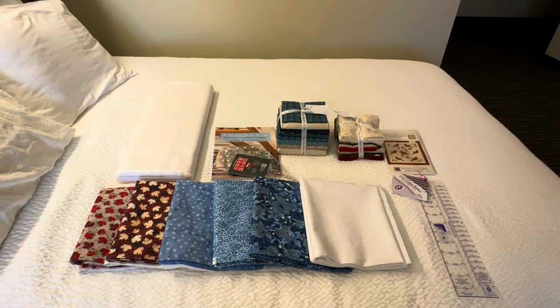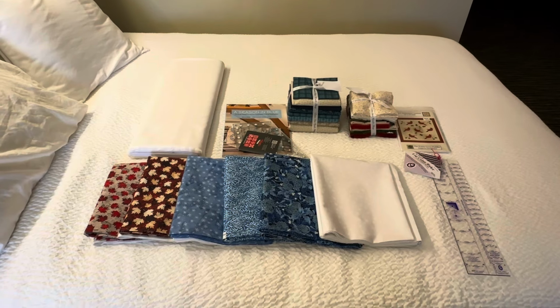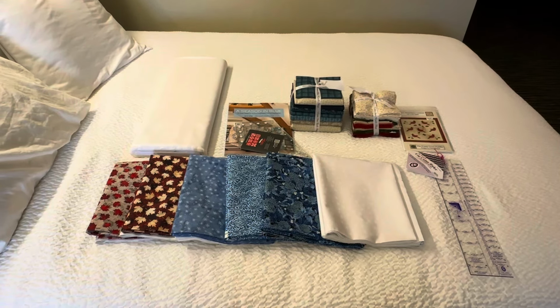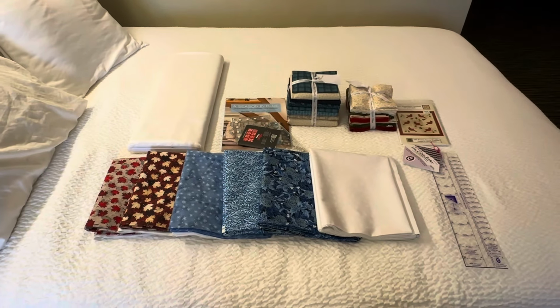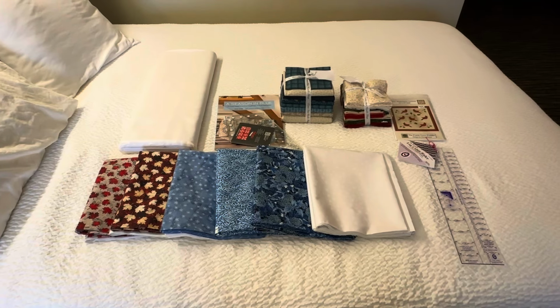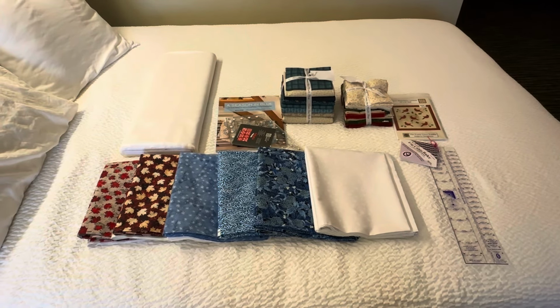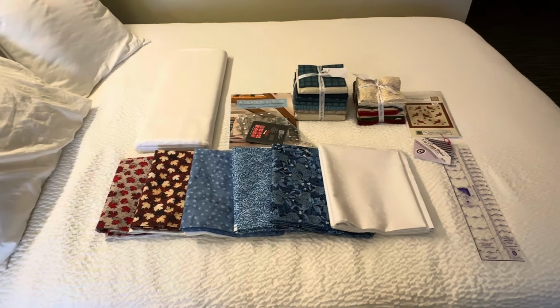Okay, so it's that time to show you what my haul was today at the three different quilt shops we went to. The first one we went to was in Mount Hope, and it is called Lone Star. Highly recommend it. Prices are fairly good, and they had a vast selection, as you saw in the video from inside the store. So this is what I bought.